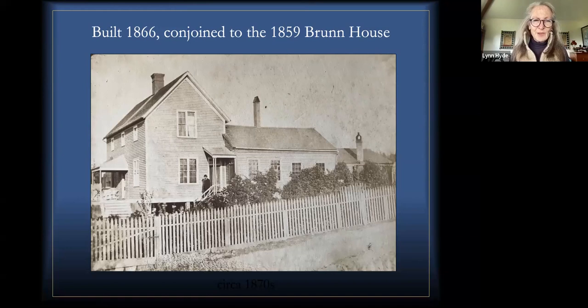This is the oldest picture we have of the house. And we know that it was taken before 1876, probably. And that is Colonel Haller on the steps coming out. So it's a good vintage photograph.